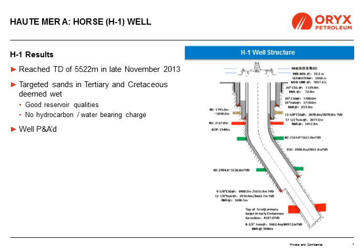Now, Horse didn't do as well. We drilled to the Tertiary and the Cretaceous. Everything was wet. So this now has been P&A'd. Like I said, we've moved back to Elephant to test. But two things did come out of this that were interesting. Well, the one about the no hydrocarbons.